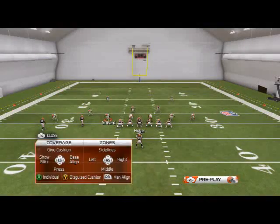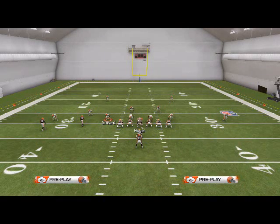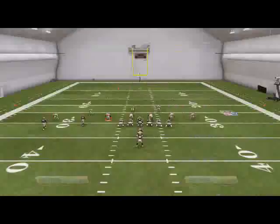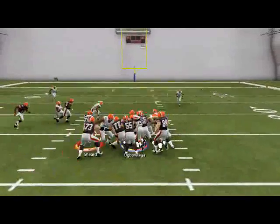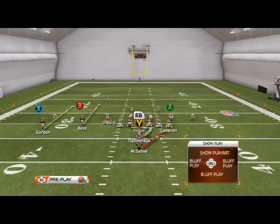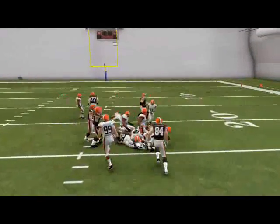And if they base align their coverage, something like this, then you could audible to your Power O and just run it to the left side this time. You're still going to have an advantage. Any way you shoot it, guys, you're going to have an advantage with this run, and that's why this play is so good. And if they're not honoring the middle, you can always just hand it off to the Cleveland fullback, Chris Ogbonnaya, however you say his name, who is one of the better fullbacks, in my opinion, for running purposes in this game.